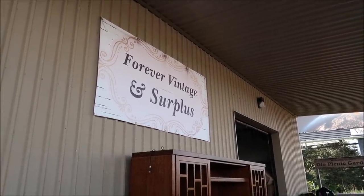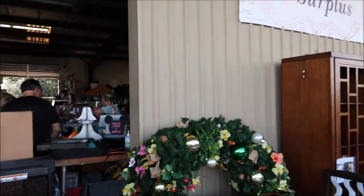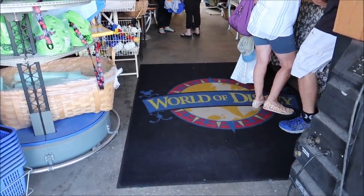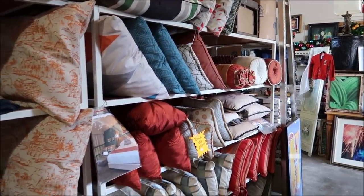My first stop of the day is going to be here at Forever Vintage and Surplus, and I love coming here. They always have amazing Disney stuff, some things that are super rare, like this World of Disney carpet that used to be in the World of Disney. When Disney does renovations on their resorts, they have countless amounts of extra surplus of things like beddings, pillows, and things that they just always had that they can put in the rooms. And then once they change it up a little bit, all of those things end up somewhere, and they usually end up right here.